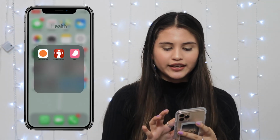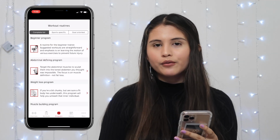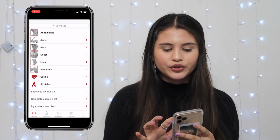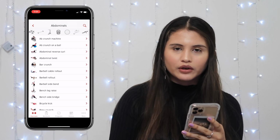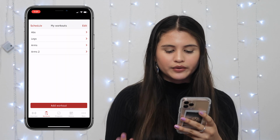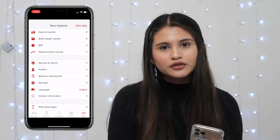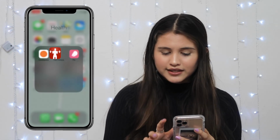Then I have Full Fitness. Full Fitness is an app that I used to use a lot when I was going to the gym. Right now I am obviously not going to the gym because everything is pretty much closed. This app gives you workouts to do with equipment and without equipment. So it's super helpful if you're interested. I used it a lot when I was going to the gym, and for now the workouts that I've been doing at home have actually been more from YouTube videos that I found. So I haven't really been utilizing this that much recently.